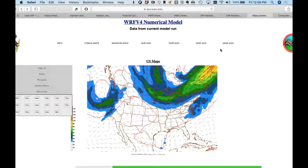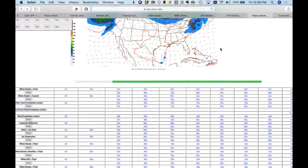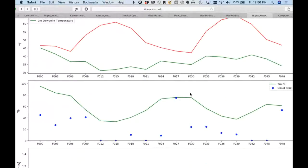Also, I want to introduce another webpage I think Pete has up. This is thanks to Isaac Schlussel, who's created a real-time WRF run, and we have the computing facilities to do some really high-resolution 9 and 3 kilometer runs over North America and over Wisconsin. We'll have that later on this semester. But we have our familiar time-height sections, the meteograms that are so key to look at.